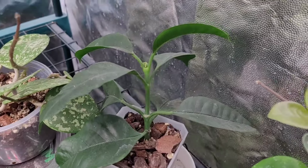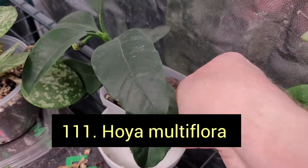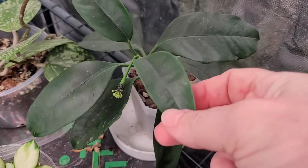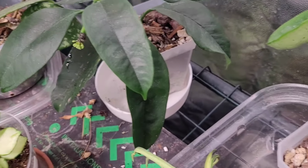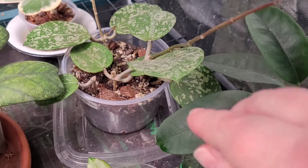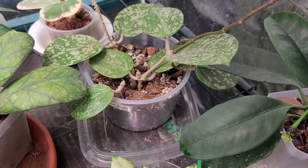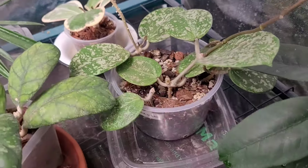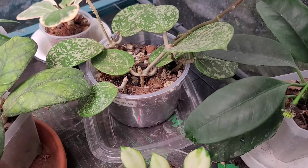Okay, back here I have my Hoya multiflora, which is probably getting ready to bloom again, because that's all it does is bloom, bloom, bloom. There we go. It's getting ready to bloom again. And I have another piece of it on the next shelf up as well. What one is this? Oh, this is my Parasitica Splash, which I did show you a cutting I had of that. This is my mother plant. And I may end up combining the two because I need a bigger mother plant.